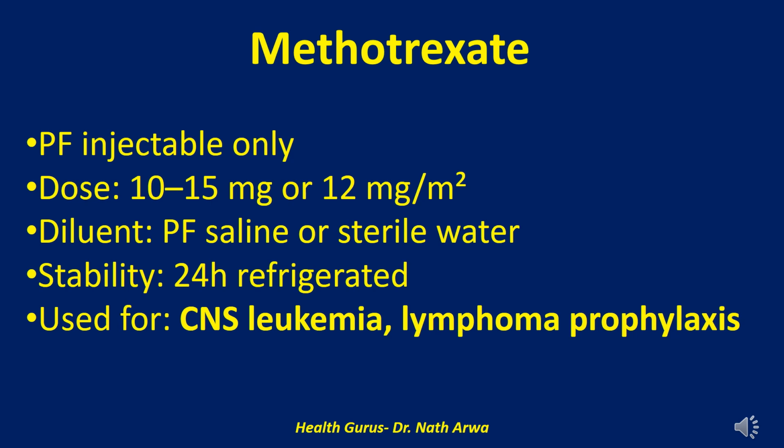Methotrexate for intrathecal use must be preservative-free. Multi-dose vials or formulations with benzyl alcohol are absolutely contraindicated for spinal administration. Even a trace amount of preservative can cause neurotoxicity, seizures, or death.